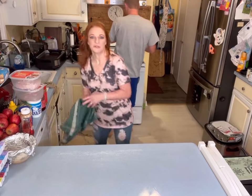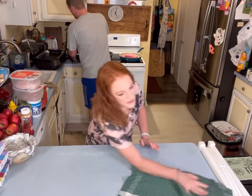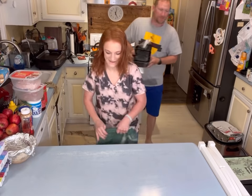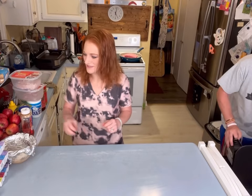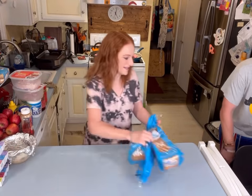This is why we normally don't cook together. It's like no counter space. Not much. No. All right, I'm gonna make the sandwiches.